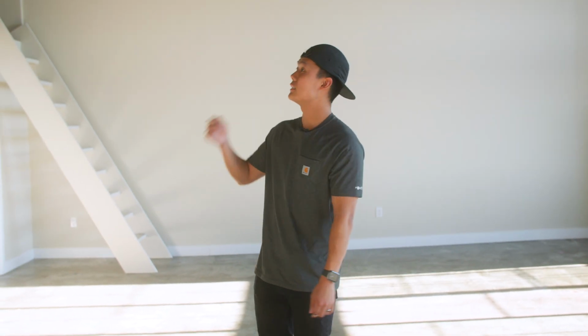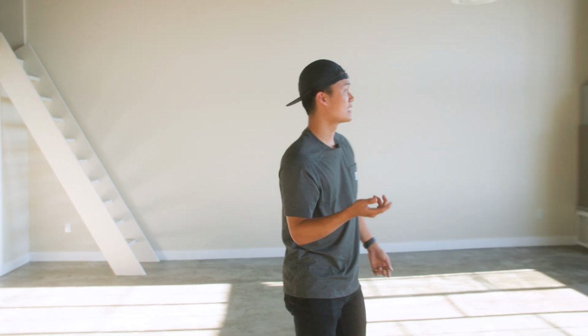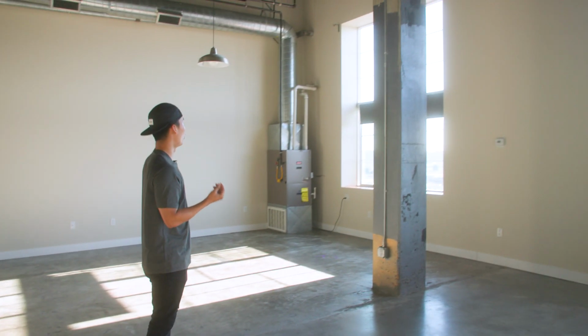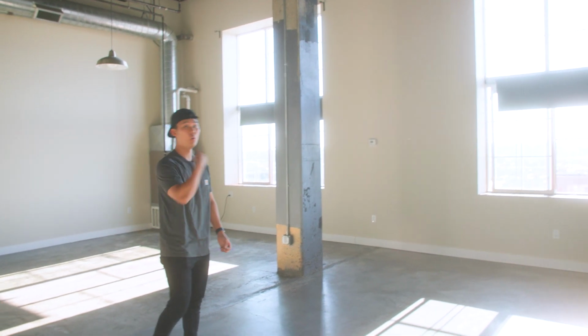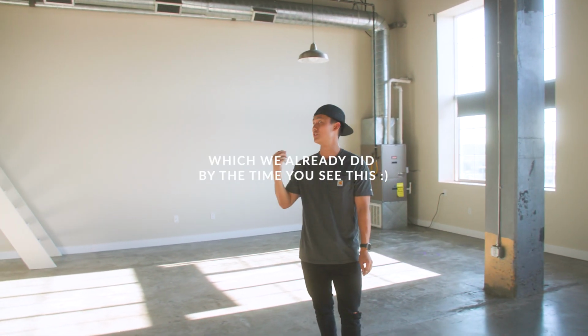And right now the space, I'm not sure if you can tell on the camera, but it's kind of this yellowish color on the walls. And what we're going to do is we're actually going to paint this whole area white, just pure white.